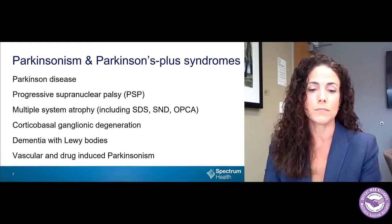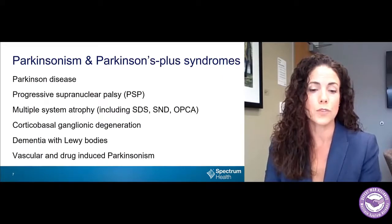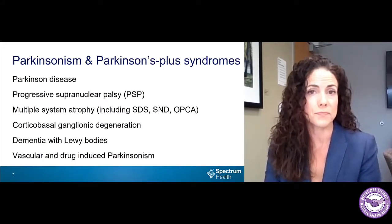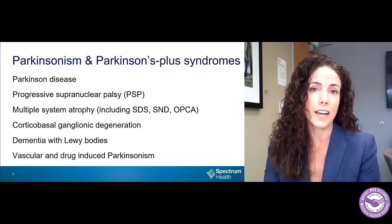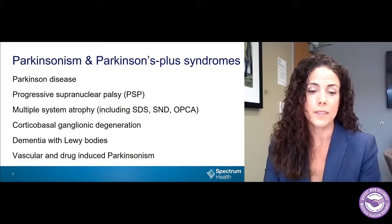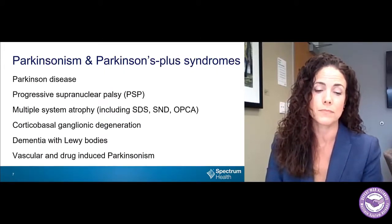Atypical Parkinsonism, or Parkinson's plus, refers to conditions that have similar symptoms to Parkinson's. These symptoms, such as tremor, slowness, and stiffness, are called Parkinsonism. People with atypical Parkinsonism may look like they have Parkinson's, but they often have additional symptoms that are not common in Parkinson's. The symptoms may progress more quickly and benefit less from medications used to treat Parkinson's disease.